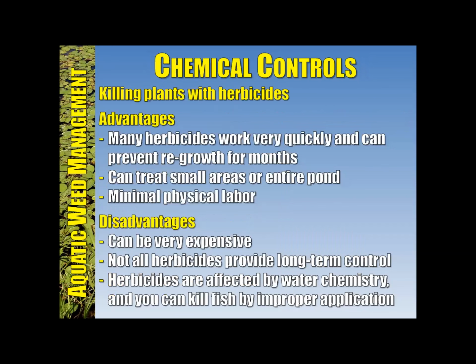Okay, chemicals. There is a chemical that will kill every plant in your pond, but not every one chemical will kill all plants equally well. So the first step to treatment with chemicals, you have to positively identify the plant. Once you have identified the plant, you can start breaking down which herbicides are going to be most effective.